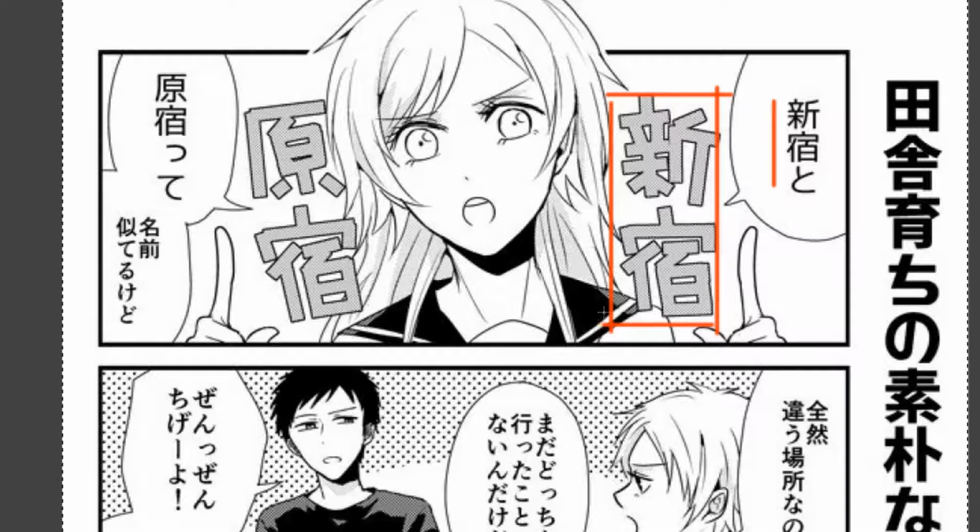Shinjuku, by the way, is the name of a station in Japan, a very famous station in Tokyo. And Harajuku also is the same. And this on the left-hand side says Harajuku. Once again, you may notice that I'm reading from right to left, and not left to right, because that's the way that we read things in Japanese. So we have Shinjuku to Harajuku te. So Shinjuku to Harajuku te.